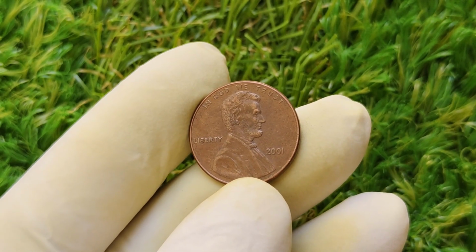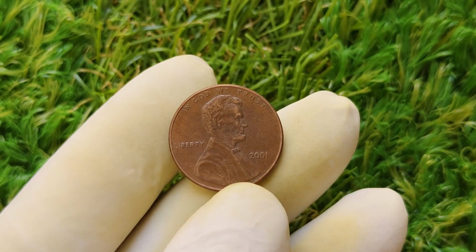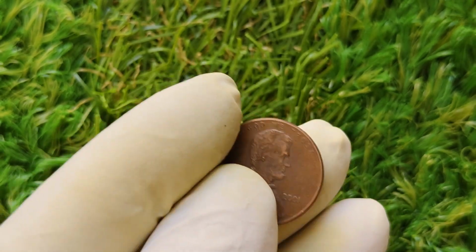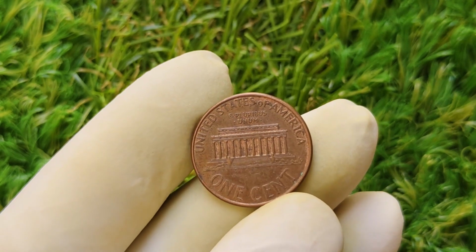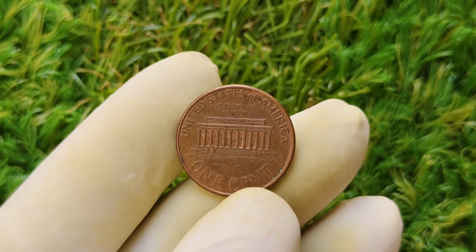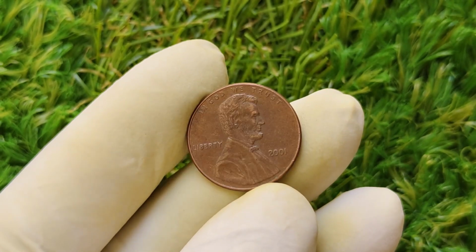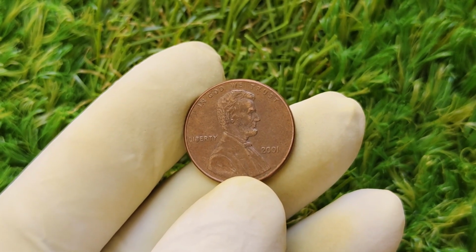Next up are coin errors and variations. These are the real treasures in the coin collecting world. Some 2001 pennies were struck off-center, meaning the stamping machine didn't align the die properly. Others may have doubling in the text or Lincoln's features, known as a double die. There are also rare instances where the penny was struck on the wrong metal blank, which can result in dramatic color or weight differences. These error coins can be worth anywhere from a few dollars to several hundred, depending on the severity and rarity of the mistake.